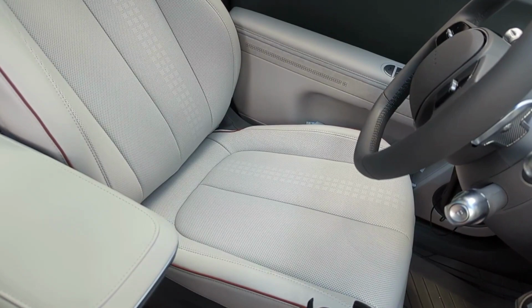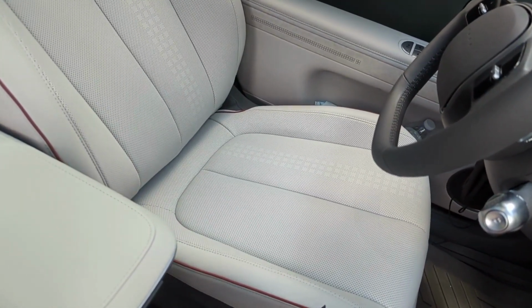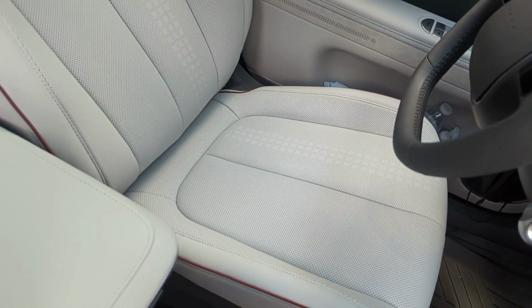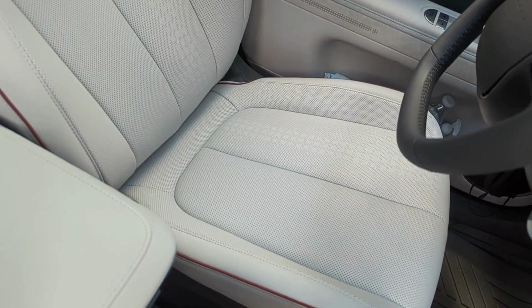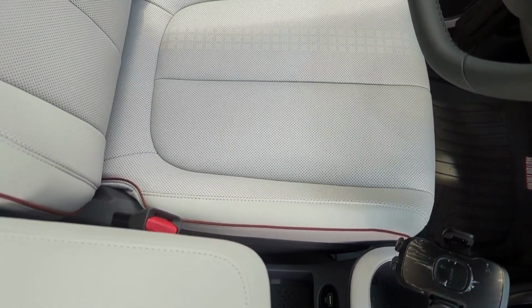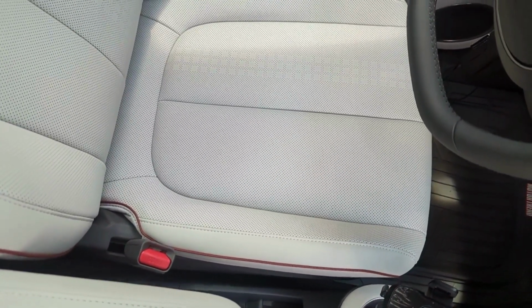Personally, I preferred the look of the white colored seats, but at the same time, I also haven't had a great experience previously owning a light-colored Napa leather interior in another car. So honestly, I was kind of on the fence.